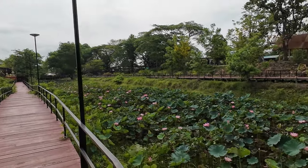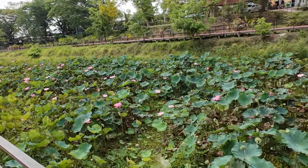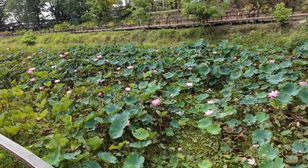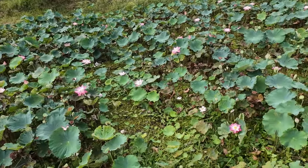Our guest house is right behind us. We just crossed the street. Trying to go for a nice walk in the morning, but it's already getting a little bit warm and humid. Oh yeah, this is pretty. Let's see. Oh yeah, that's nice. Wow, look at those big flowers. There's the big lotus flowers. That's pretty.